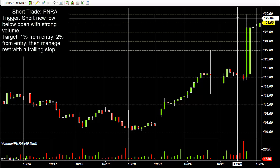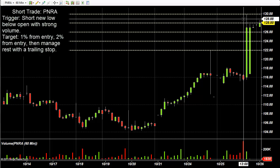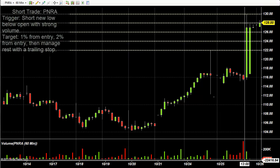Also, it could bounce off the open and come back up and test this 130. If that happens, just set your alert at the open or just above the open. That way later on in the morning or even in the afternoon, if we get some selling and this drops below, you can take a short then.